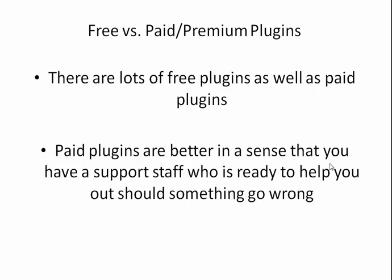Now, you might notice that there are tons of free WordPress plugins, and of course, there will also be paid or premium plugins. Now, most people would go for the free ones, but it is actually better to get paid plugins simply because you already have a support staff who can help you out just in case you ran into some issues with your plugin.